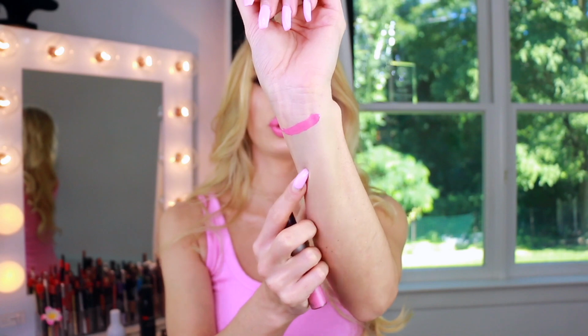I think it is so beautiful. It's that perfect pink color. It's not too cool tone. It's not too bubblegum pink. I think it's so pretty. I love using this in an ombre lip, especially with these two together.